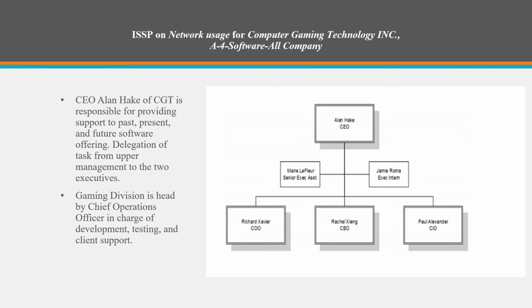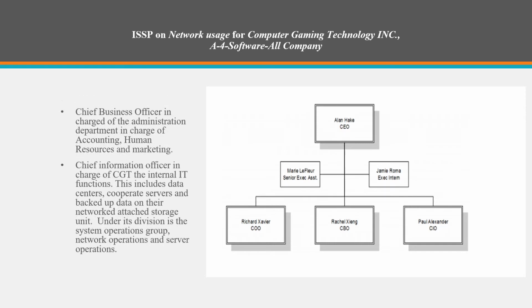And then you have Mr. Richard Xavier, who is the chief operations officer for the gaming division, and he's responsible for the development, testing, and client support. We also have Rachel Zhang, who is chief business officer of CGT, and she's responsible for the administrative department, which comprises accounting, human resources, and the marketing department.